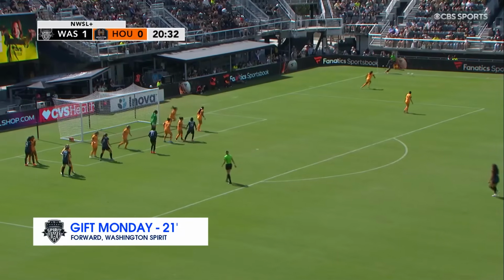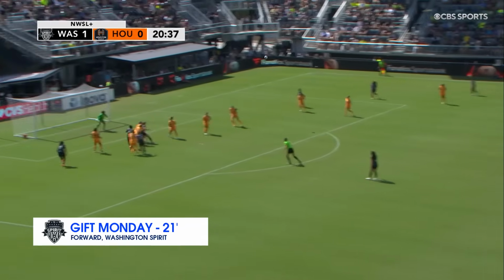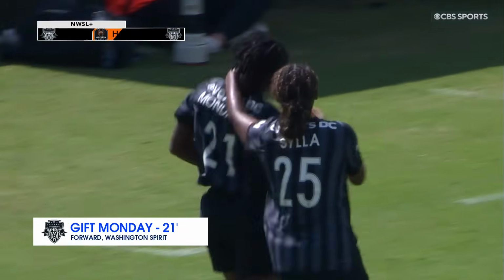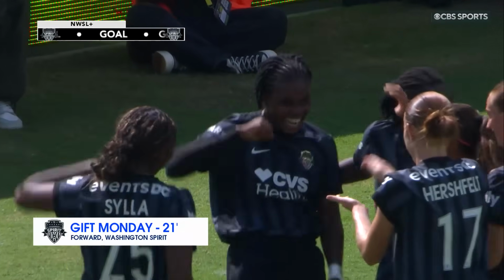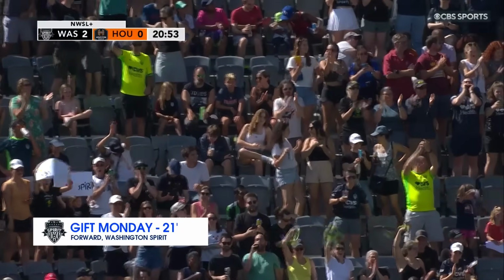Lacey Santos rolls it back. Bethune gets an angle, fires it across. Monday is there again. Smith denies the first. Monday will not be denied a second. Less than 4 minutes separate the brace for Gift Monday. Spirit are soaring at home.